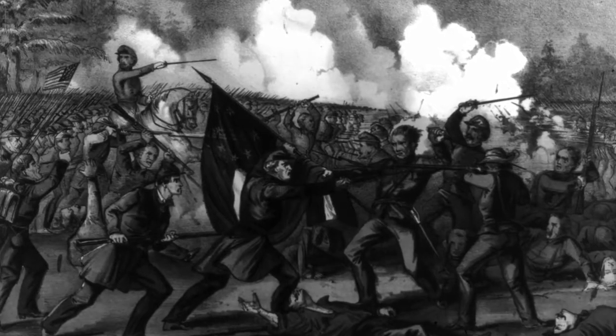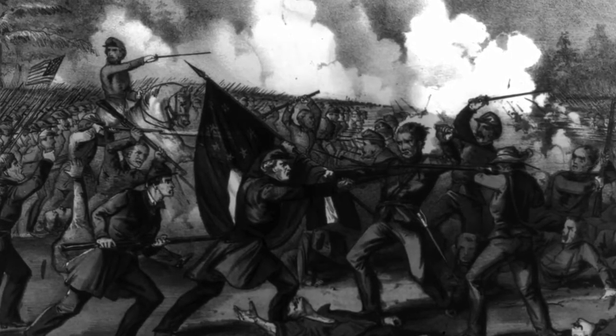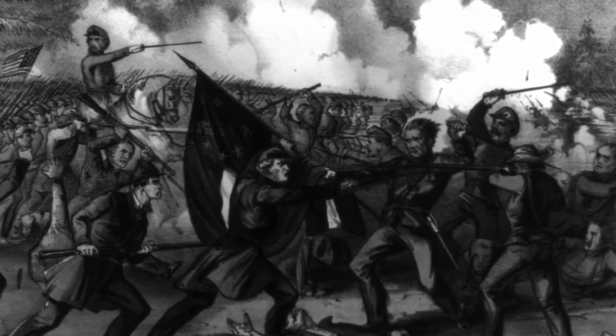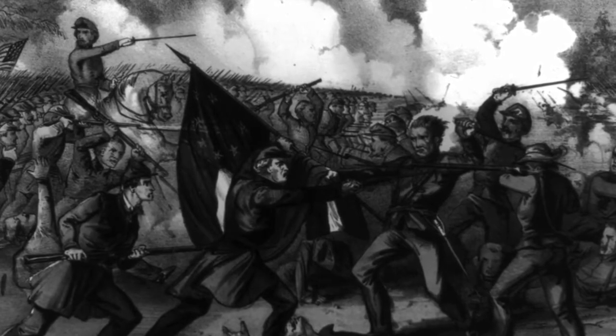All Rosecrans has to do is go back to his original attack plan, push through what's left of Breckinridge's division, get into Murfreesboro, cut off the Confederate retreat route, and he's right where he wanted to be back on the morning of December 31st, 1862.